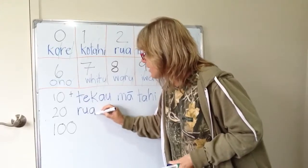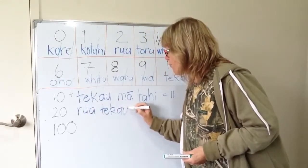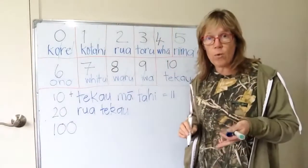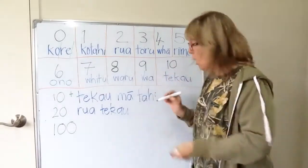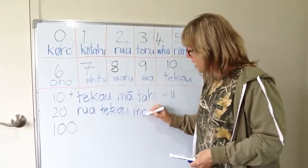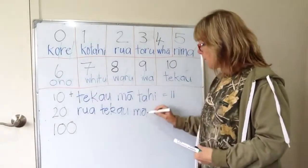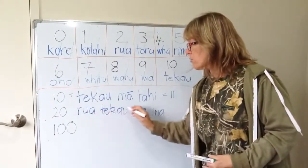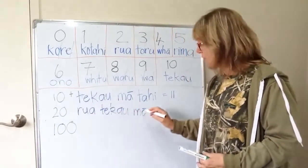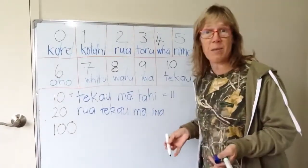So 20 is rua tekau. Rua tekau. So 20, anything after that up until 29 is going to follow the same rule. Mā. Rua tekau, mā iwa would be 2 lots of 10, 20 plus 9, 29. It's a bit like maths.